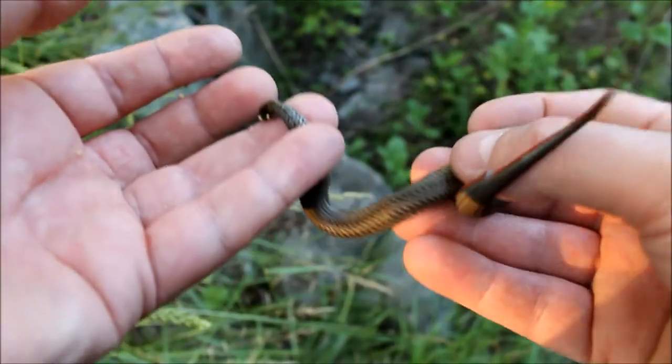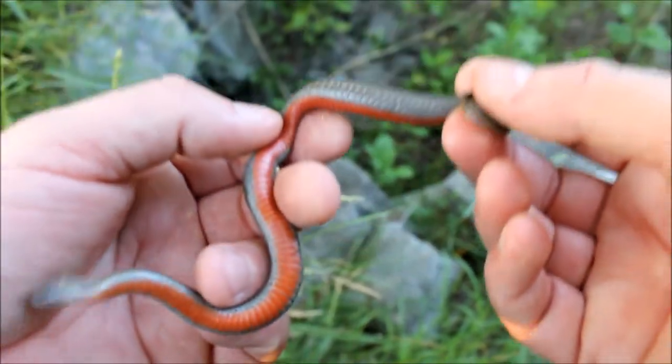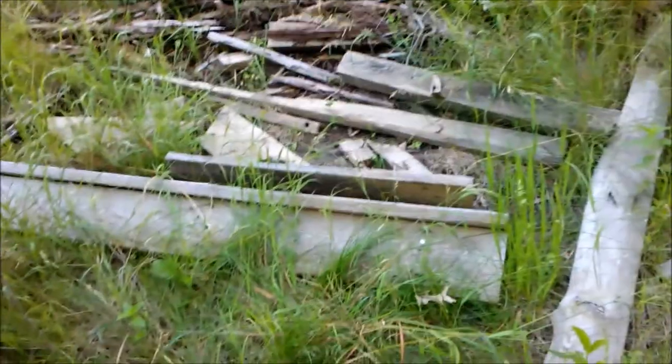So I'm gonna put her back. Don't want to stress her out too much. And I guess I'm gonna stop looking for turtles and start looking for snakes. Having shifted gears onto snakes, I've made my way down to a familiar pile. Let's see. Let's hope.